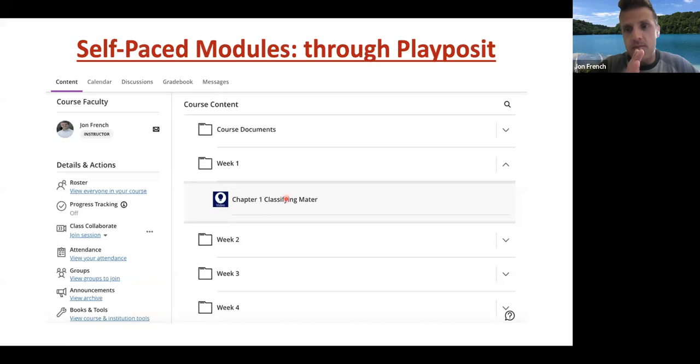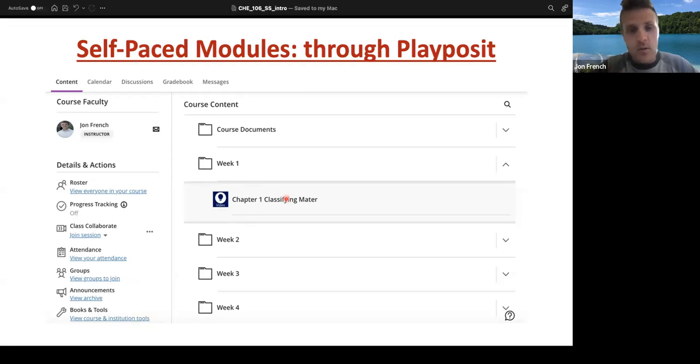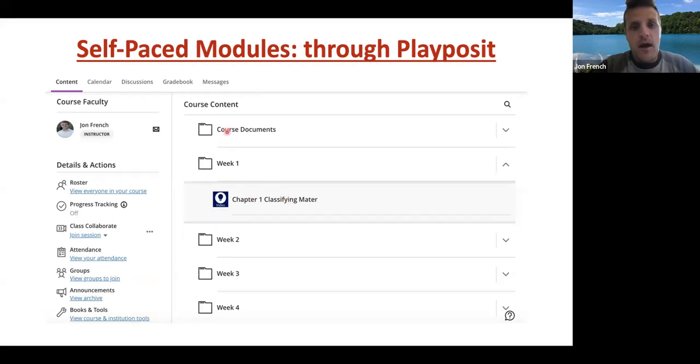You can work through that module. You can work through it multiple times. You can start, stop the module. You don't have to finish it in one setting. And all of that material week by week will be posted here. The course documents, I've got our syllabus posted there, and I've got an outline for how to access the homework platform as well.